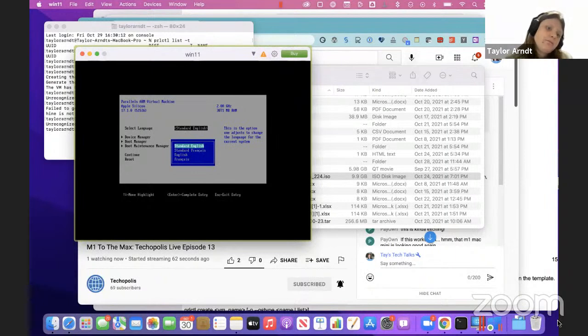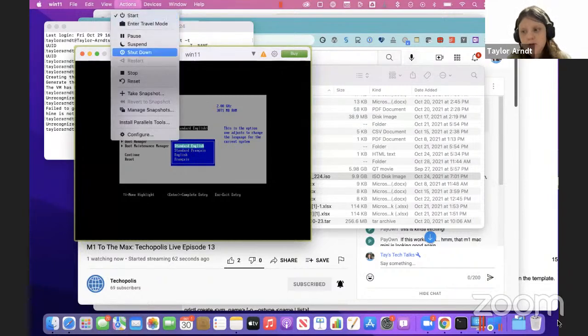Full dim. Toolbar. Window. Show tool. Configure. Byproduct button. Configure VM button. Title message. I don't know what this is doing. Menu bar. Apple. Win. File. Edit. View. Actions. Devices. Actions. Check. Enter. Drop. Pause. Suspend. Shut down. Restart. Dim. Shut down. Suspend. Pause.